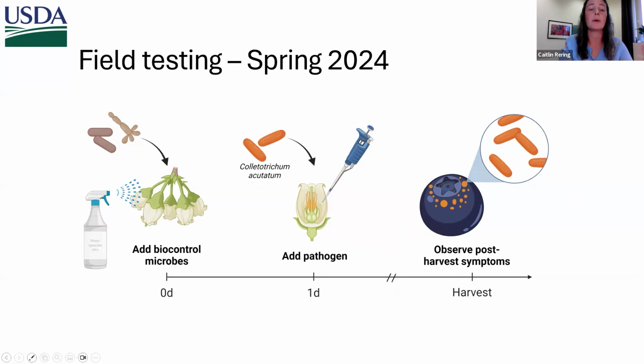We harvest them and we incubate them in the lab and repeatedly observe them for these characteristic anthracnose symptoms.